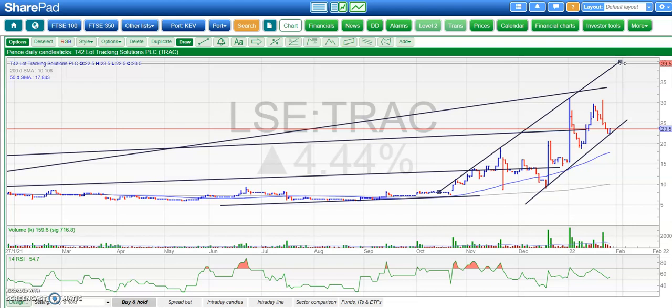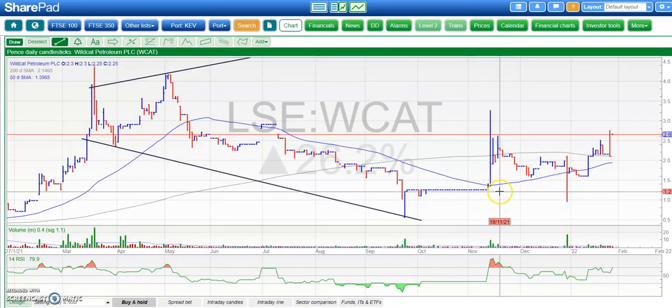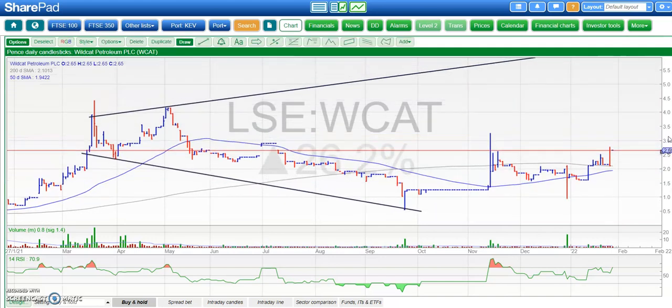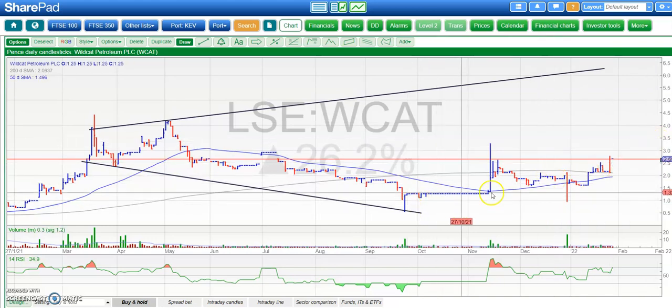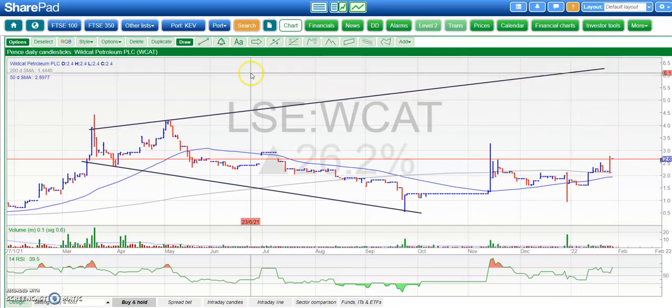I'm going to finish off with a stock which I think divides opinion, but this is no fun without divided opinion, I suppose. Here we've got Wildcat. The theory here, last time I looked at it, was that we're in a broadening triangle in place since March, and we bounced off the floor of the channel and had a test for support as well. The view at the moment is that at least while we're above the 50-day moving average at 1.9 pence, we could head towards the top of that triangle.